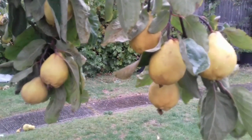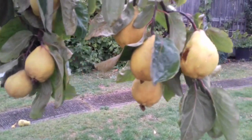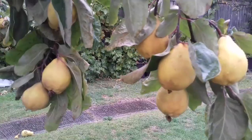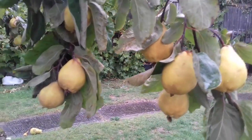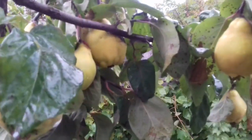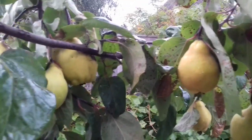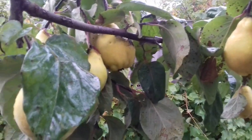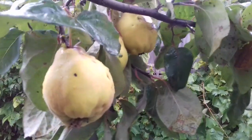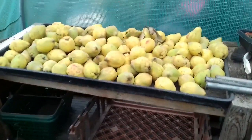Look at these quinces, don't they look beautiful? I've got a video entitled Quince Fruit and Tree. I'll link that down below so that you can have a look at that, learn a bit more if you're unaware of quinces. Some more here, and this tree is absolutely laden with fruit. Please let me know how your quince harvest is if you got one. Beautiful fruit.